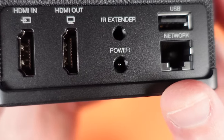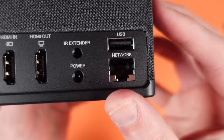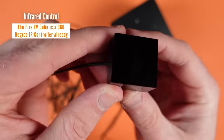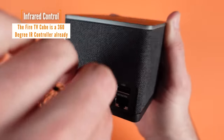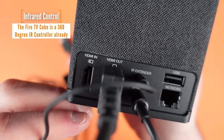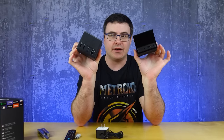Now, another thing that you can buy with the Fire TV Cube third generation is an IR extender. That would get you the ability to control other devices, although I have found it fairly limited what you can control with that, so maybe have a look at their list of what they can do. The HDMI out is pretty much the same on these two devices, and really, the power port is very similar.